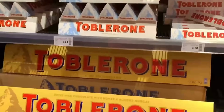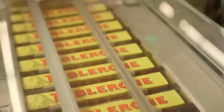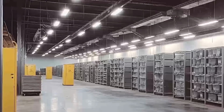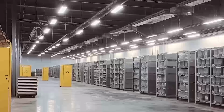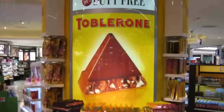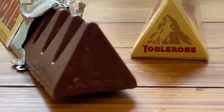Throughout the entire manufacturing process, Toblerone maintains strict quality control measures. Each batch undergoes laboratory testing, including texture analysis, microbial screening, and taste assessments conducted by trained specialists. Data is continuously logged in automated tracking systems, allowing for full traceability of every Toblerone bar produced.